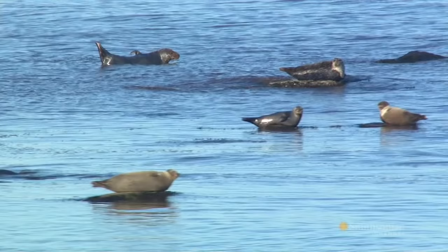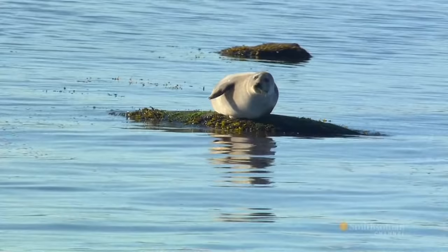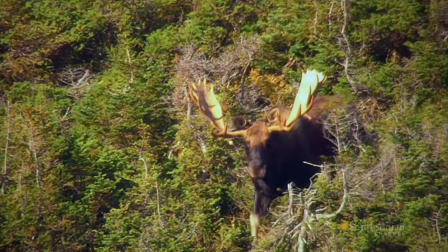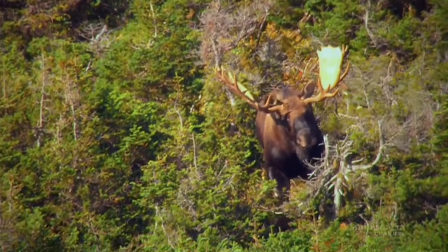What keeps people here today? The marine resources is what brought people here 6,000 years ago. And a century-old animal symbol on this remote island. There's now over 120,000 moose on the island of Newfoundland, and yes, they have become an iconic animal. People get very excited when they see them.